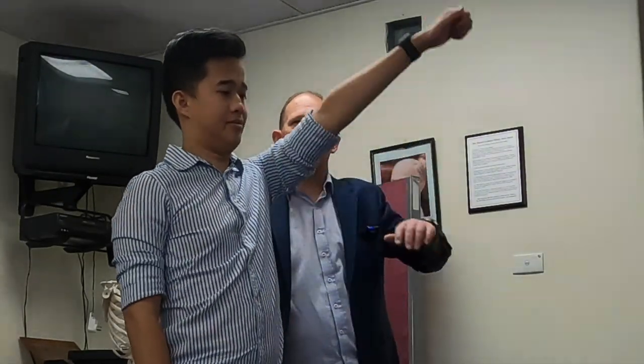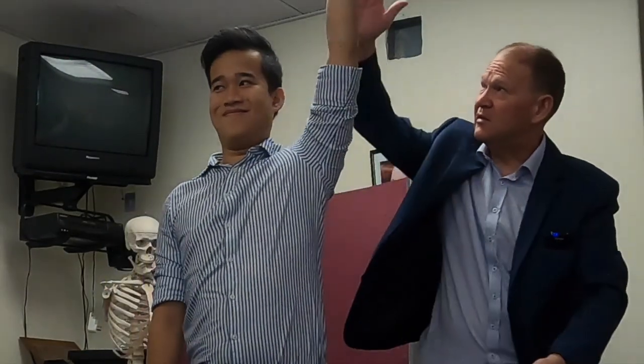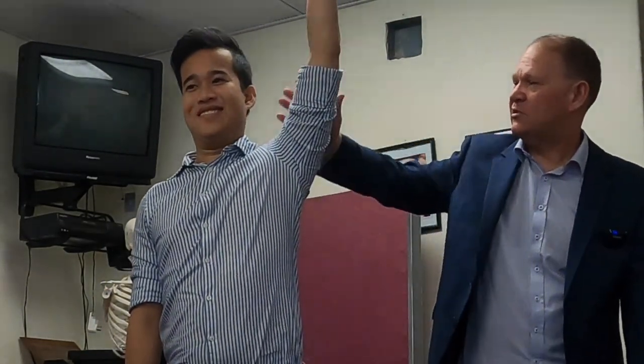So where he lifts his arm straight up to the ceiling, you go all the way up as high as you can go. Now, turn the side onto the guys. You see, that's 180 degrees, zero, just like a protractor. So we measure it that way. So he's going up to 170 degrees at least.